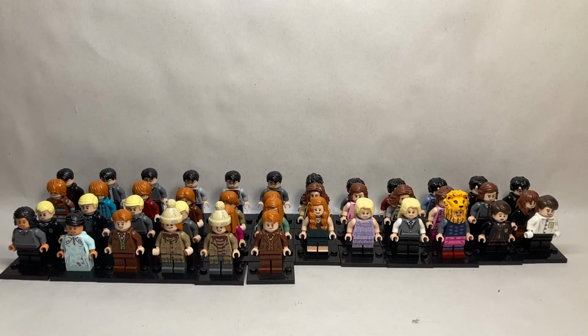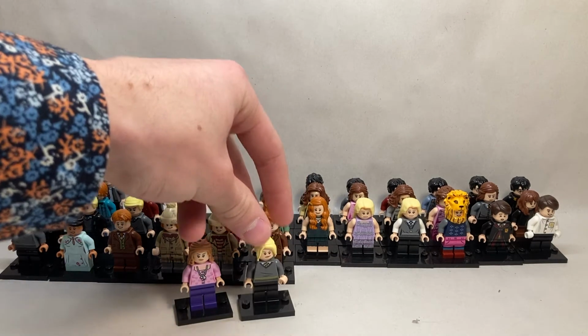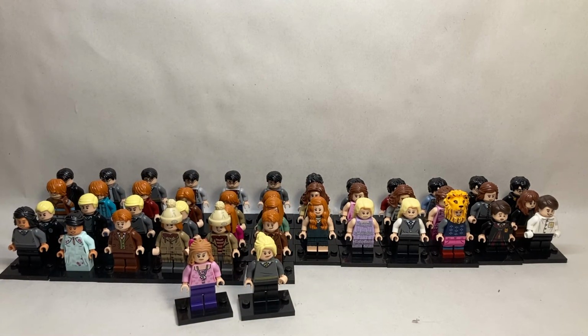And now we have 4 characters who only have one variant each. These are the last 4 students. The first up is going to be Lavender Brown, Ron's crush. She came in the same set that all of the Slug Club party members did. We have Hannah Abbott, who I hate because she has Fleur Delacour's face. She came in the student accessory set, notably a very nice Hufflepuff torso right there.